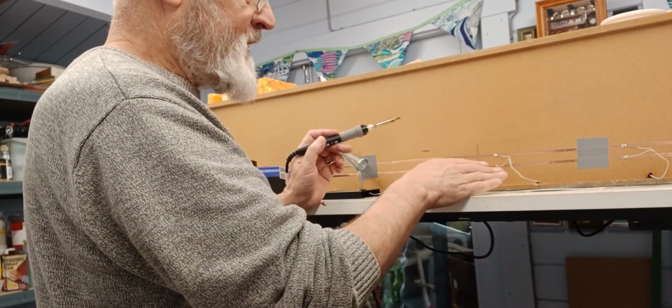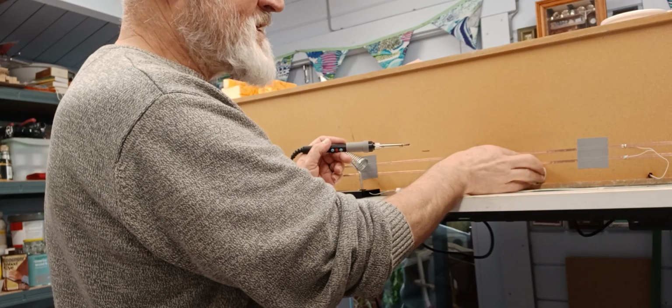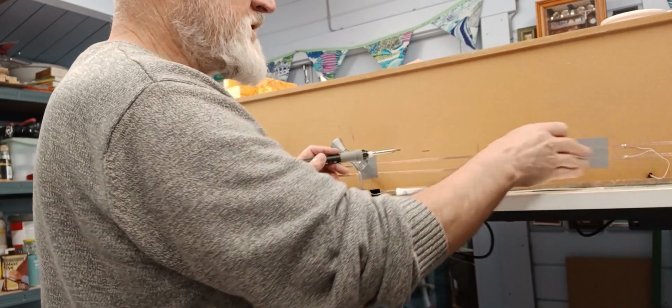And then once I've done that, I can just put a bit of tape on here if I want, just to flatten this down to the actual house itself, and it just keeps them nice and tidy.